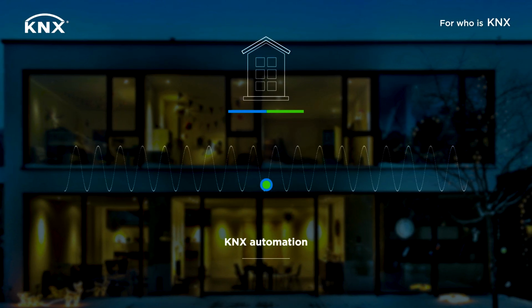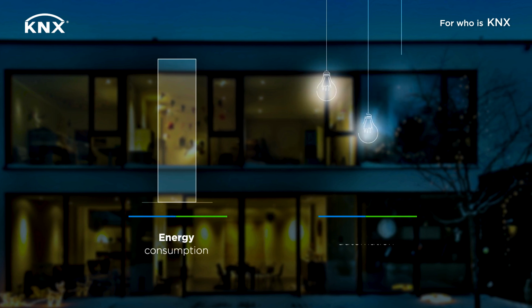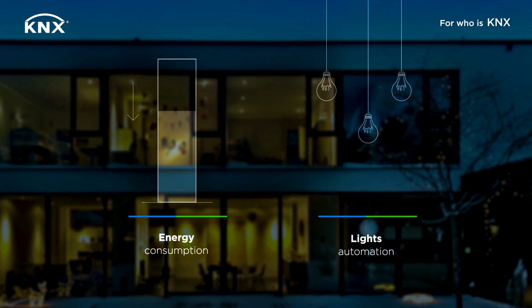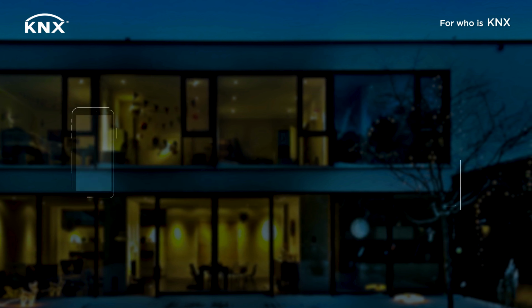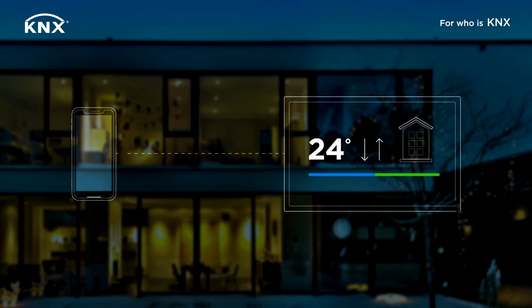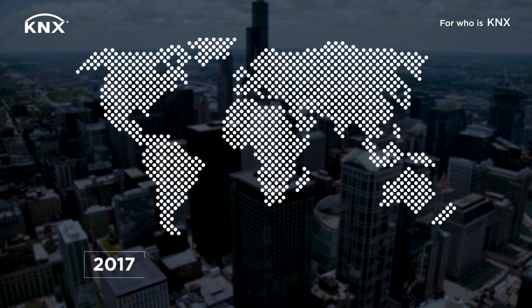KNX automation means a home that follows your rhythm, that reduces your energy consumption by automatically switching off the lights when you forgot during a busy morning. Do you like warm welcomes? You can adjust your heating from a distance. KNX has been a worldwide standard with a strong international community.